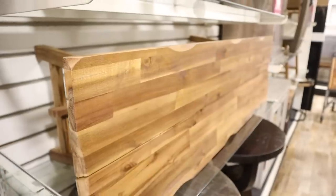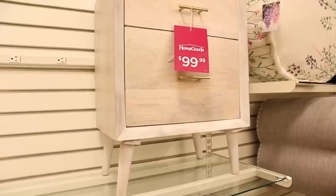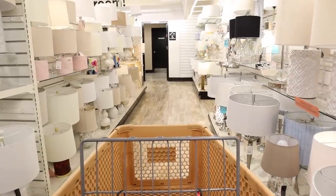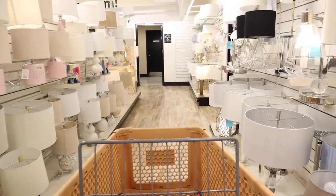And then when you turn the corner after that, you enter the lighting section. They've got a ton of lamps. I think they had about three aisles of lamps today. They're all usually organized by color.